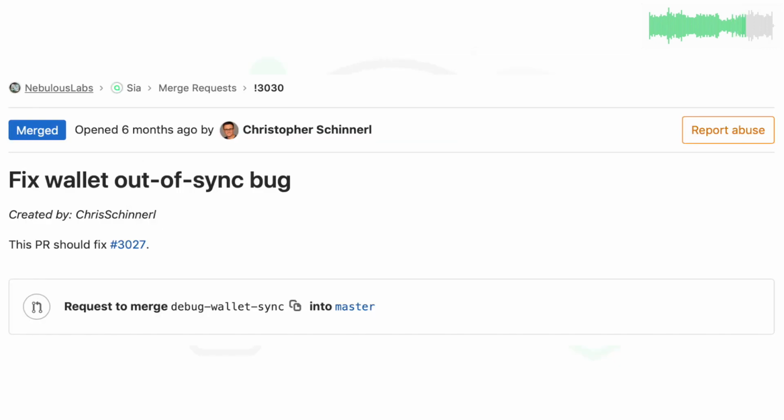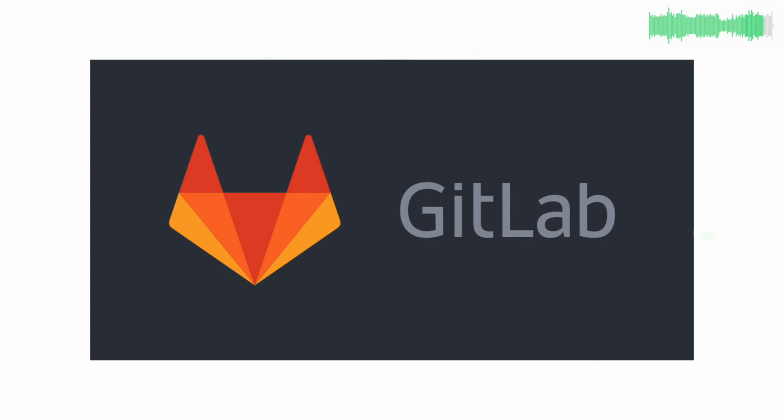And Chris fixed a bug where the block height used internally by the wallet could lag behind the real block height that the whole client was synced to. There were a host of other small corrections, and the full list of code updates can be found on our GitLab.